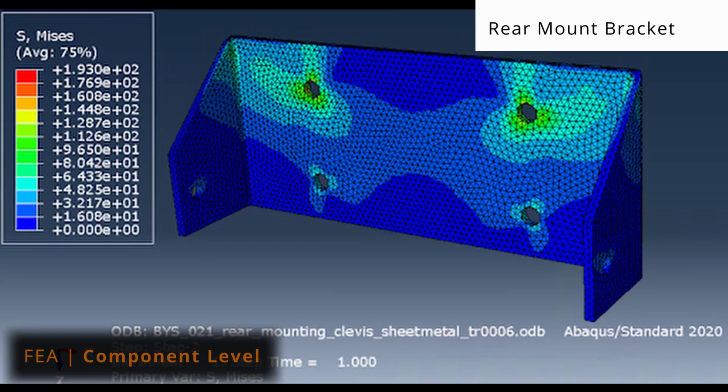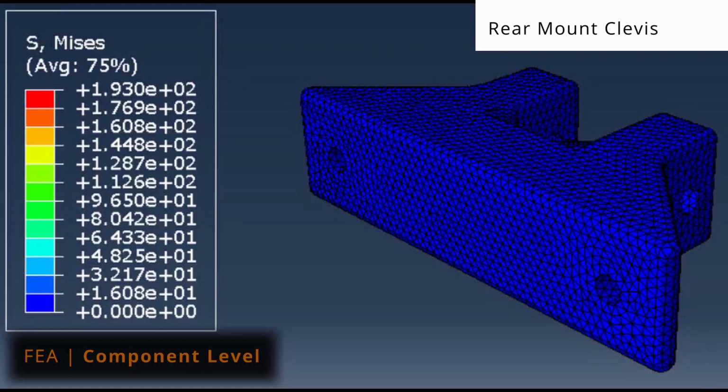Components with simple geometry were validated using axial stress and buckling calculations to identify and mitigate any risk of failure.